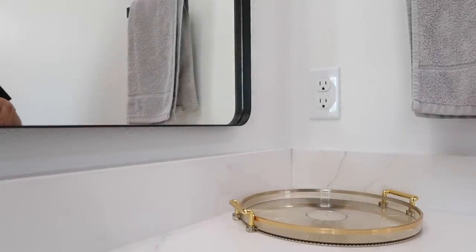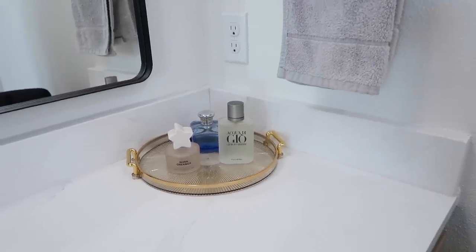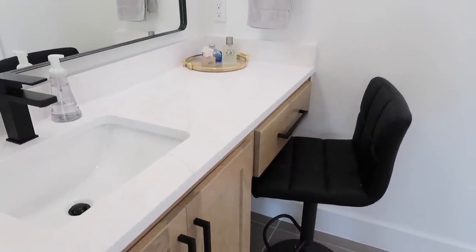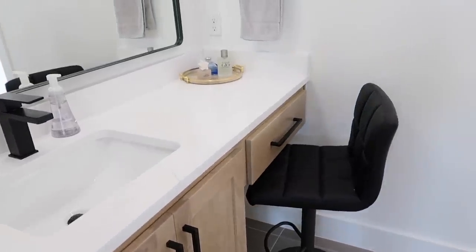Just open your mind and open the front door. So something like that, super cute too. Another thing you could use it for is your makeup. If your makeup brushes don't fit in your cabinets, you could have just a cute little glass cup and you could have them up in there.